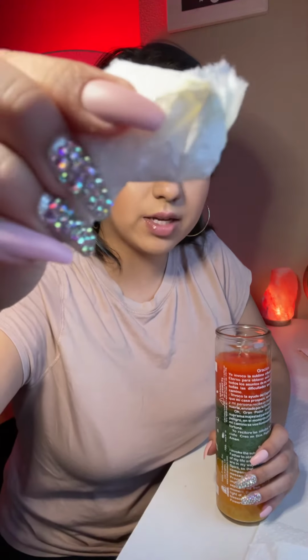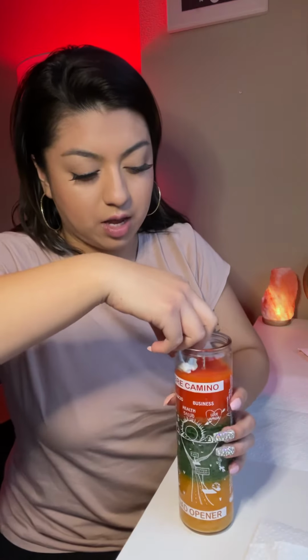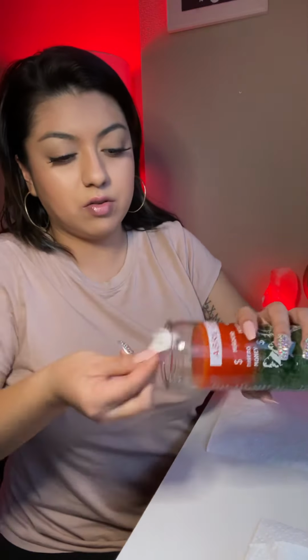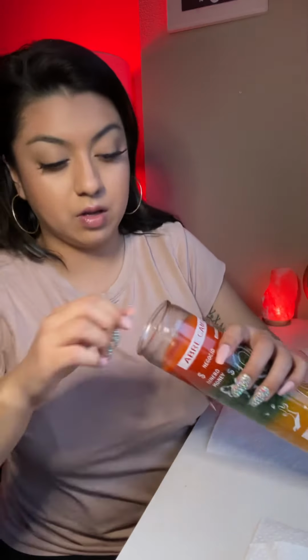You see some wax there, but there's kind of like dirt. This is just a collection of dust and stuff. Some people forget to clean that, so it's really important that you do that. You could do it to the wick as well. It just cleans it up.